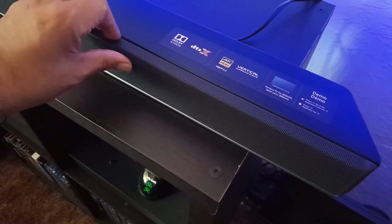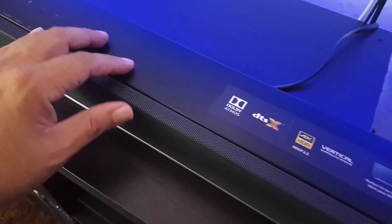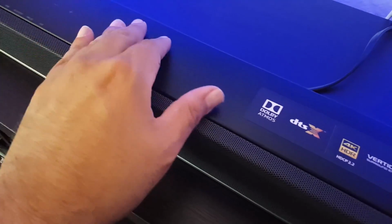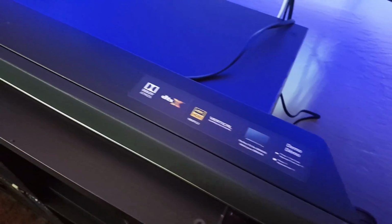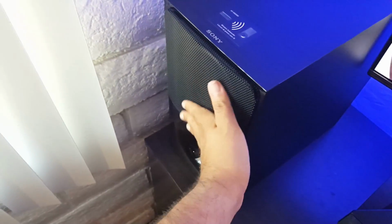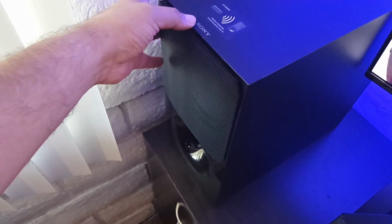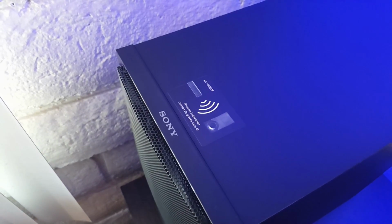Don't expect true surround sound, like we know, with the receiver and the speakers behind you, on the side, on top, on the front. Don't expect that, because you're not going to get it. It's definitely a good sound, a very good upgrade, a good improvement to your TV or whatever you have, but you're definitely not going to get the same feeling as if you have the speakers physically around you.